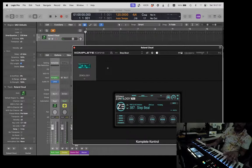Yeah. Step beat. Again with the aftertouch there. And the non-syncable thing. Really ridiculous.